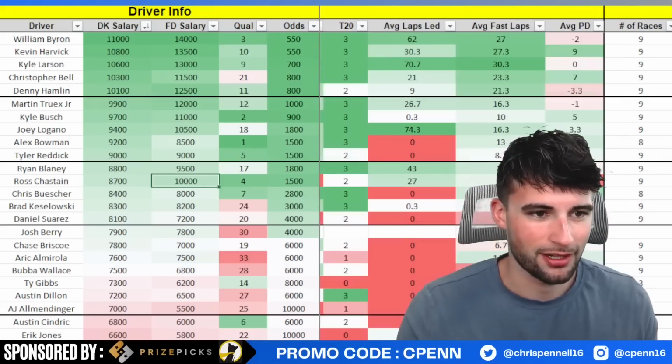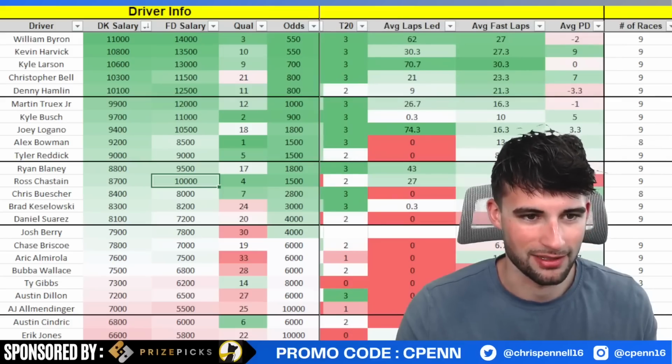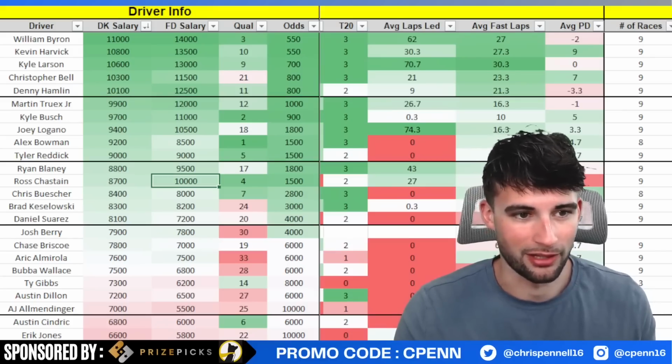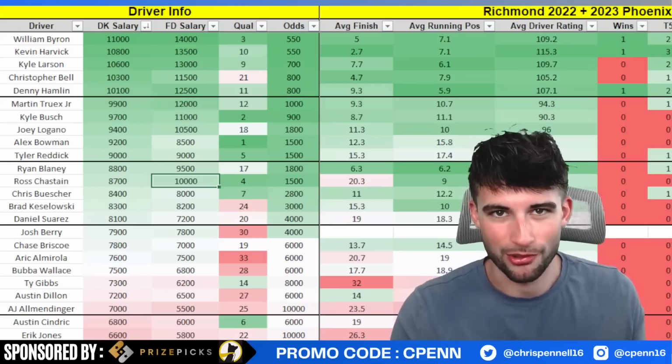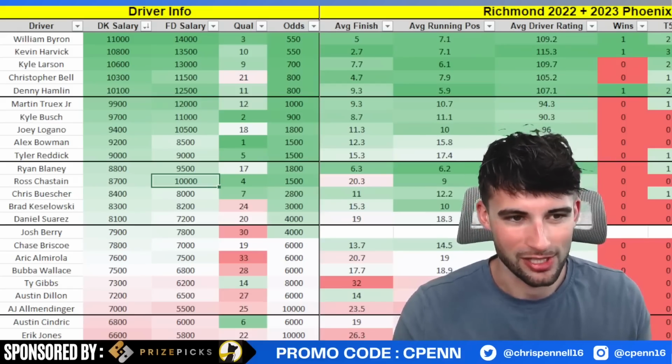So at the price point, I think you have to play some Chastain just because the upside's there. And if he ends up leading laps early on in stage 1 or stage 2, you're going to want him in your lineups at $8,700. So I got to play him just because of the price point. Like, he's only $300 more than Chris Buescher. Like, it's really cheap this week.